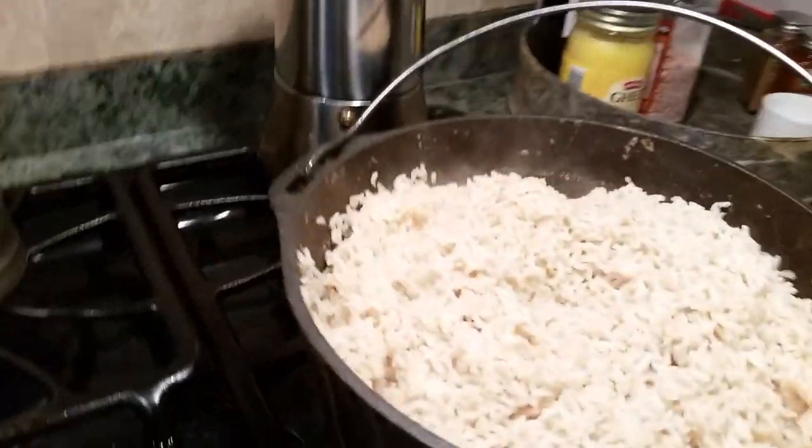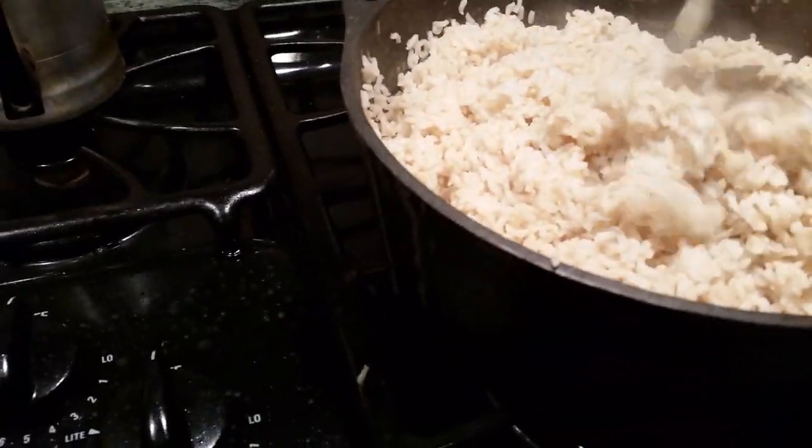And then we have rice over here that is done. We're just letting this cool off. I did that whole bag of rice, so we'll have that available as well.